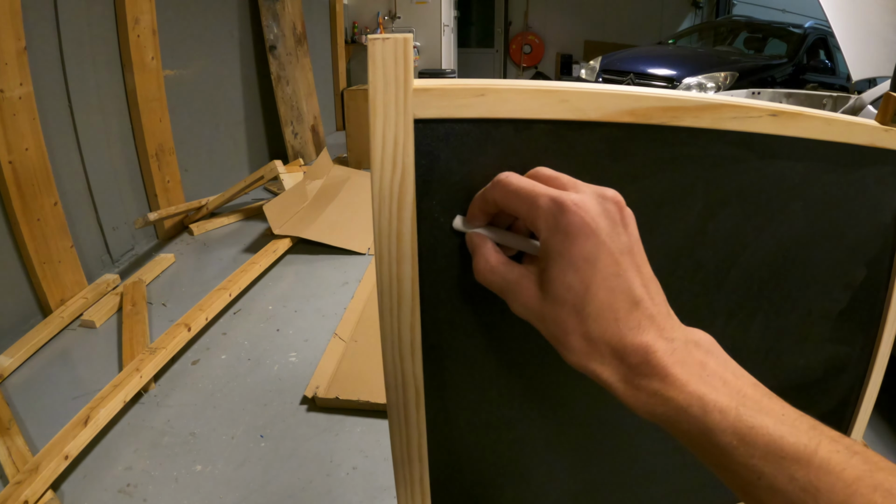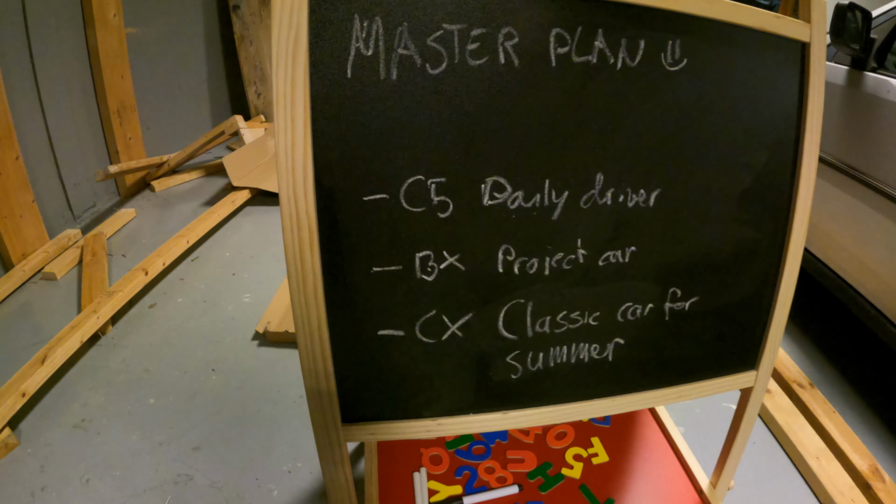You know, I'm not a teacher. I'm not going to teach you guys. I'm not like some kind of kindergarten teacher or anything. But this blackboard is going to be the overarching master plan. Or like we would say in Friesland, masterplan. See here. So, the thing with these cars is I'm going to work on them in this specific order, as we see here.